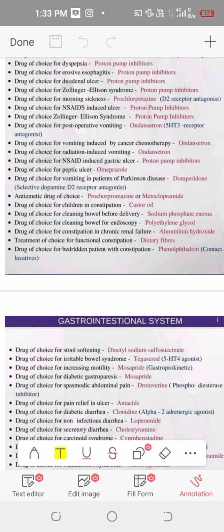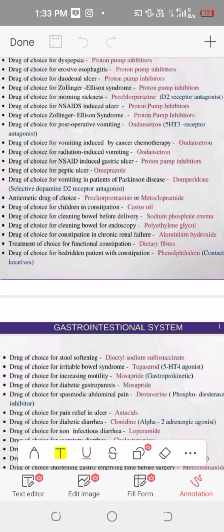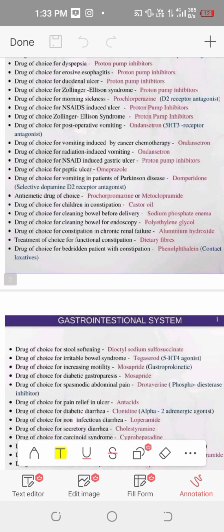In case of pregnancy also we can use this drug. Then drug of choice for children in constipation, so castor oil we can use. Then drug of choice for cleaning bowel before delivery, we can use sodium phosphate enema. Then drug of choice for cleaning bowel for endoscopy, polyethylene glycol. Drug of choice for constipation in chronic renal failure, we can use aluminum hydroxide. The treatment of choice for functional constipation will use dietary fibers.